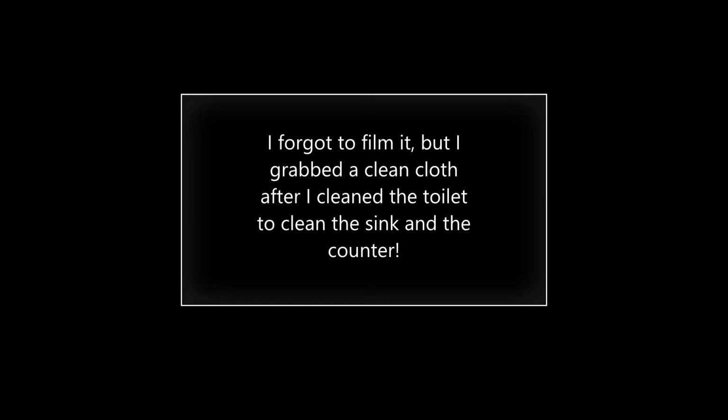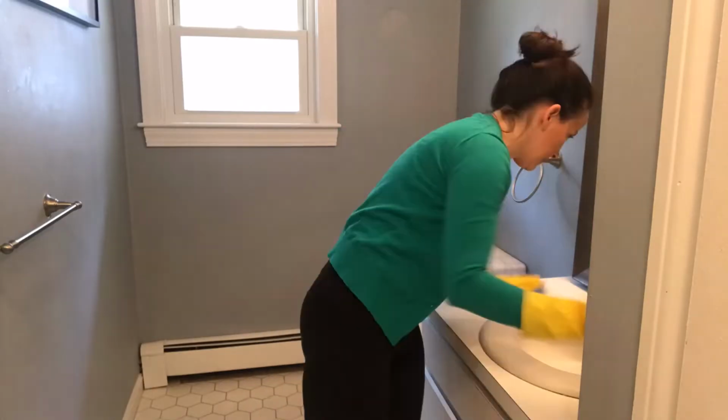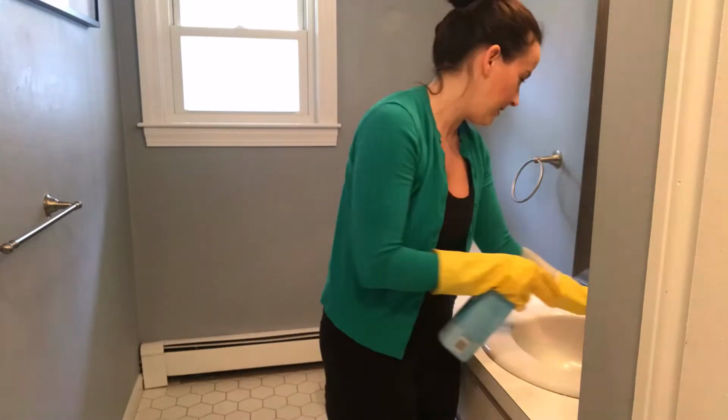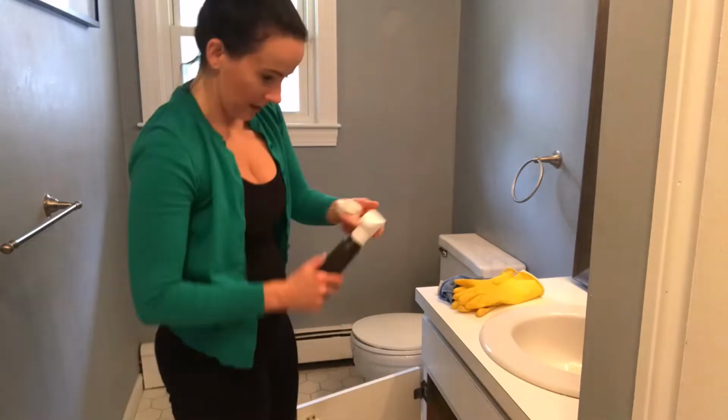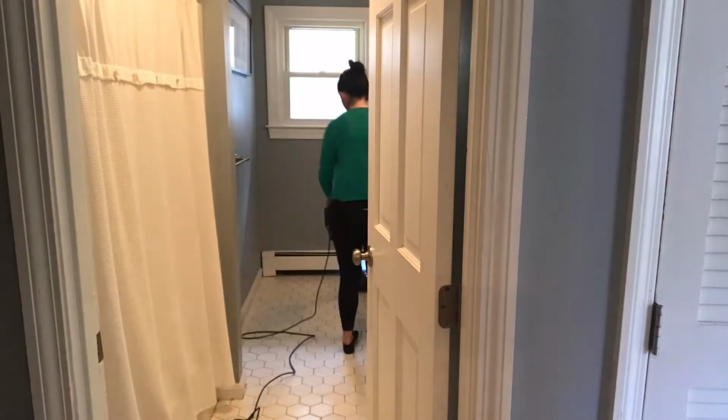Oh my gosh, you guys, I forgot to film it, but I actually did switch out cleaning cloths after I cleaned the toilet, but it looks like I didn't because I grabbed one that looked exactly like it again. So just letting you know I did that.